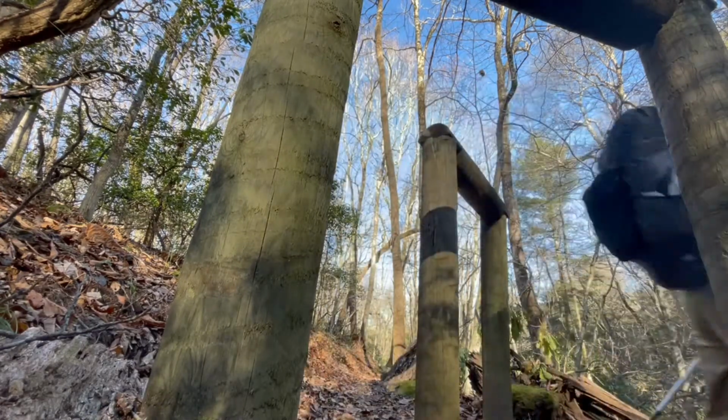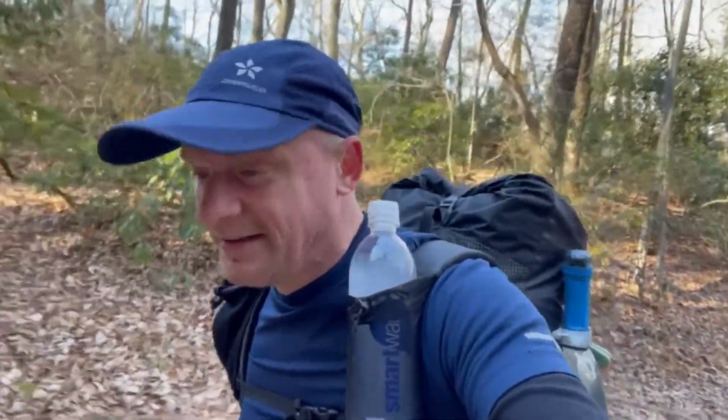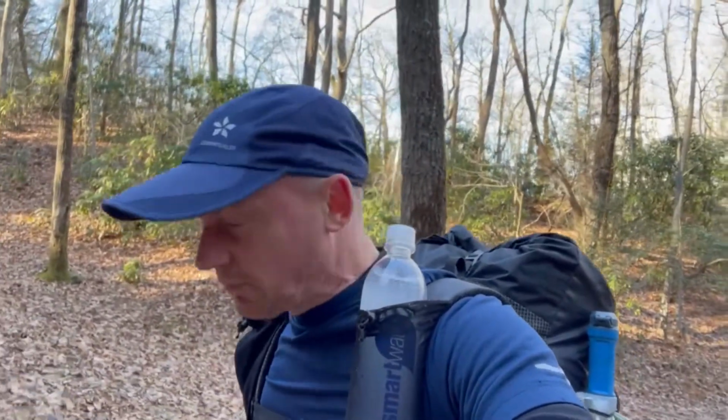Getting back to the trail from the Sand Cave trail. Wow, that's pretty amazing. I like that. I can only imagine on a hot summer day how nice it would feel down there. That water was ice cold, refreshing.